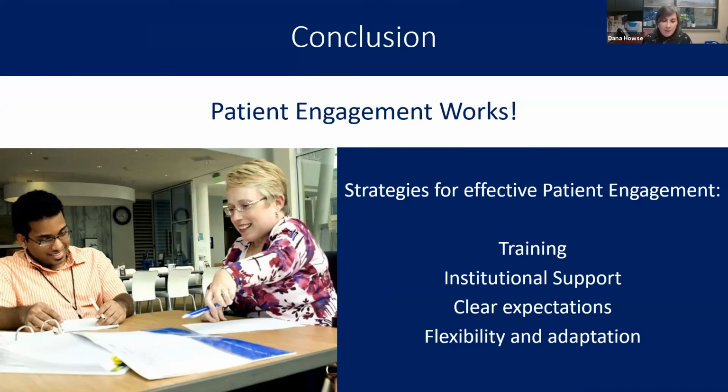This sub-study of our team's patient engagement experience has highlighted some key strategies for effective patient engagement, which include early and continuing training in the patient engagement approach for all team members, institutional support and infrastructure from funding agencies and academic institutions, and finally, clear expectations for all team members, combined with the flexibility to adapt as needed.